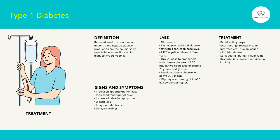Let's go over medications used starting with rapid-acting insulin. Rapid-acting, such as aspart, are administered before meals to help control blood glucose. This medication can be inhaled. Next is short-acting, such as regular insulin. Then intermediate, such as human insulin, NPH, and human insulin, zinc, lenti. And lastly, there is long-acting, such as human insulin, zinc, ultralenti, insulin detemir, and insulin glargine.